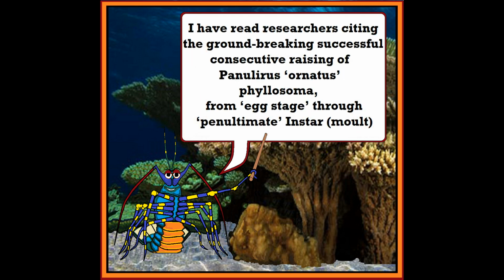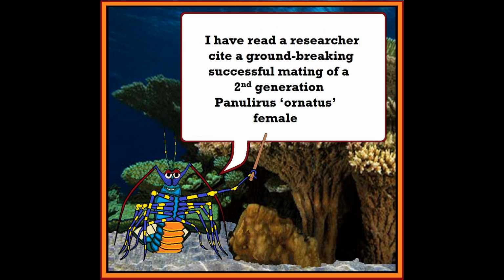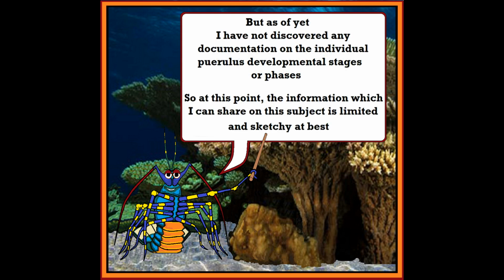I have read researchers citing the groundbreaking, successful consecutive raising of Panulirus ornatus philosoma from egg stage through penultimate instar molt. I have read a researcher cite a groundbreaking, successful mating of a second-generation Panulirus ornatus female. But as of yet I have not discovered any documentation on the individual Puri developmental stages or phases. So at this point, the information which I can share on this subject is limited and sketchy at best.